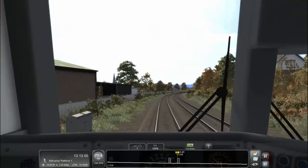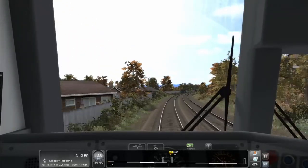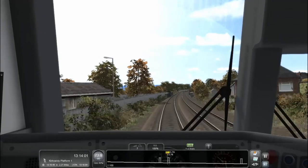This was the site of Francis Junction on our left for freight services to the once Francis Colliery. It is now an industrial estate.